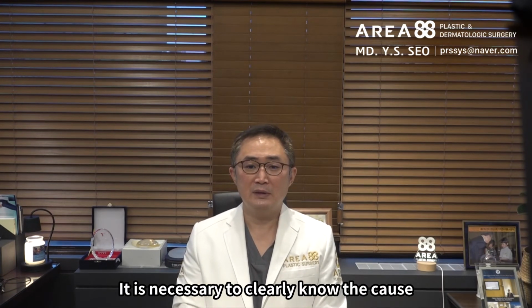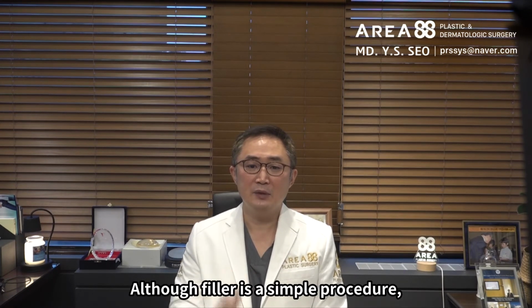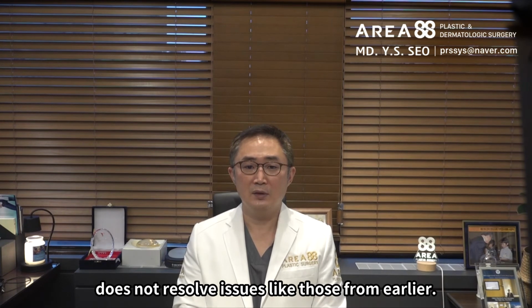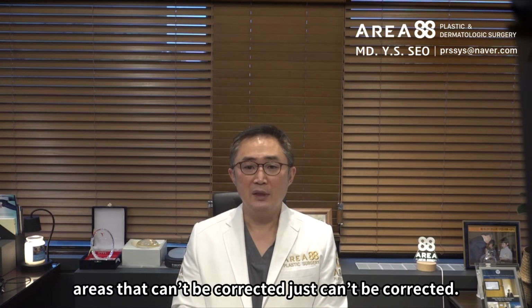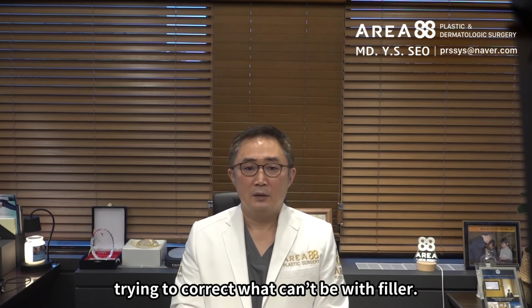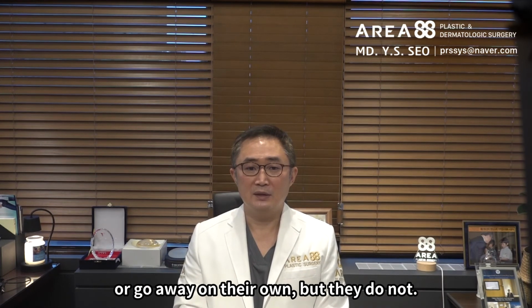Various treatments and surgical methods are done to improve wrinkles and tear troughs under the eyes. It is necessary to clearly know the cause and then perform the treatment or surgery. Although filler is a simple procedure, simply filling sunken areas does not resolve issues like those from earlier. Also, no matter how skillfully injected, areas that can't be corrected just can't be corrected. Rather, problems occur trying to correct what can't be with filler. Also, people think filler can be dissolved or go away on their own, but they do not.